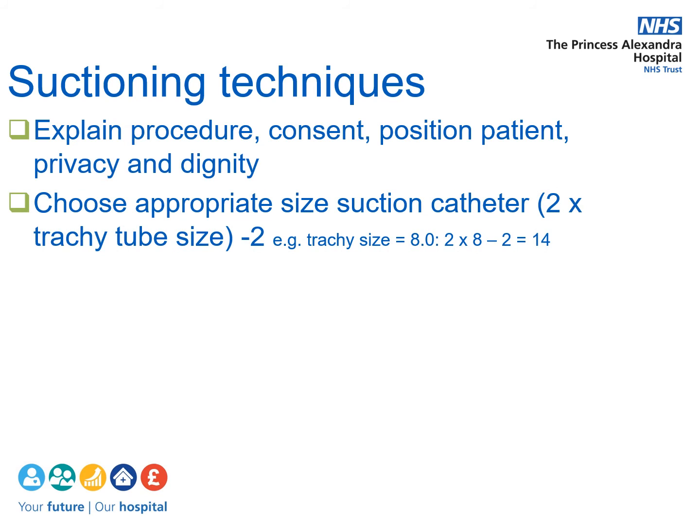Make sure you've got the appropriate size suction catheter, and they come in all sorts of sizes, and the equation is simple. You just take the tube size, and in this example it's a size 8, and you multiply that by 2 to get 16 and always subtract 2 to get the number, which is 14. So a 14 French size catheter, that explains the internal diameter of the tube. That would be the largest that you could use for a size 8, although you can use a size 12 or 10, but they may not be as effective as a 14.